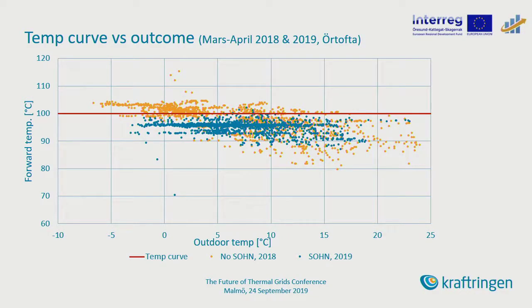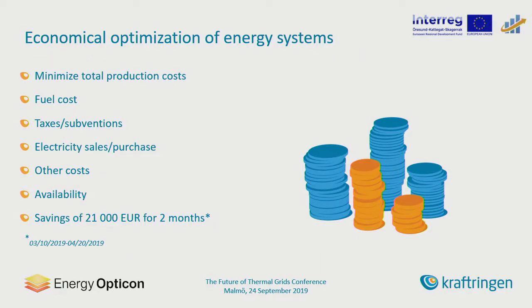And this is the forward temperature from our largest production site, Ärtofta, which before was quite constant, 100 degrees. But now with the program, it suggests to go lower in temperature when it's optimal to do so. So on average, we also here reduced it by about 2.5 degrees. Yes, and this is about economical optimization, but I guess you can come and ask me. So I'll just take the result that we earned about 21,000 euros in the 2 months we tested this.